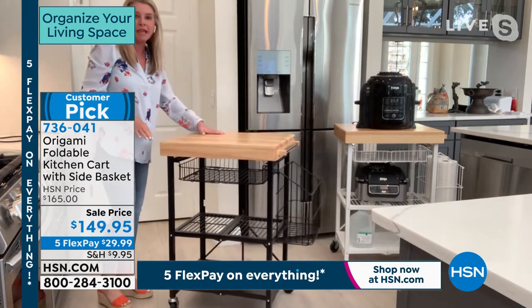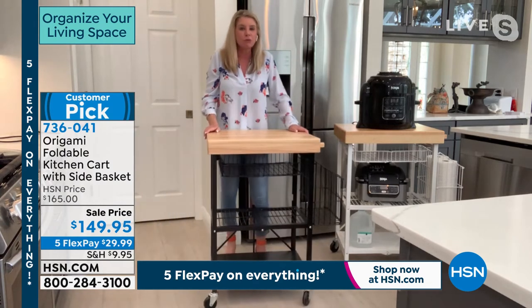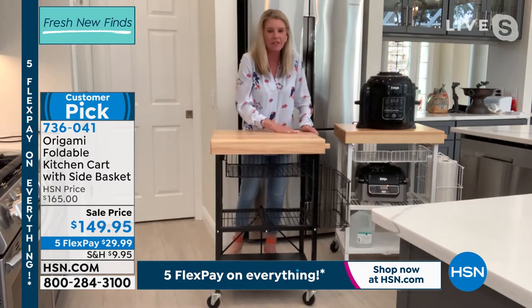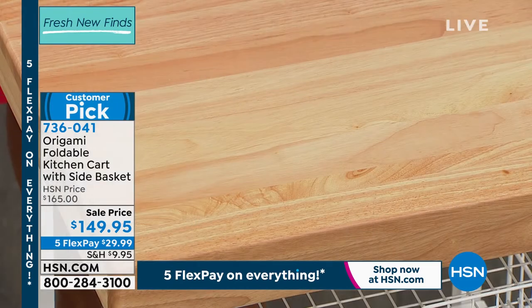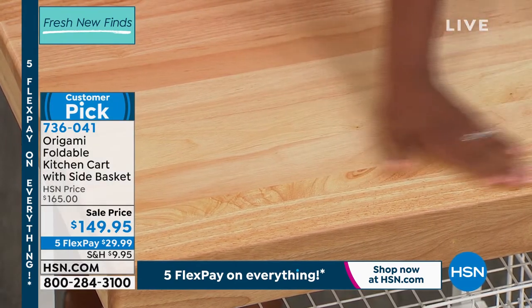Remember, that base, those baskets, those are powder-coated steel. That means they won't rust, they won't chip, they won't corrode. That is true quality. So you've got that wonderful base, and then you've got that beautiful top. And again, I just want to show you what I'm talking about when it comes to that quality of that wood on top there. There you go, Tamara.